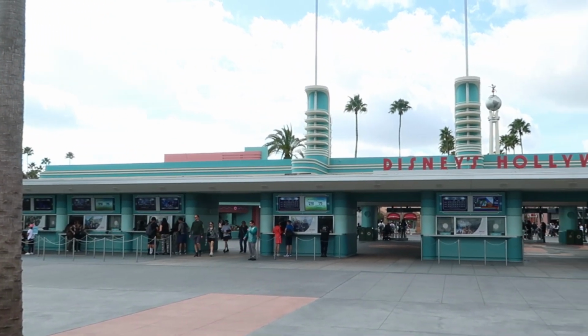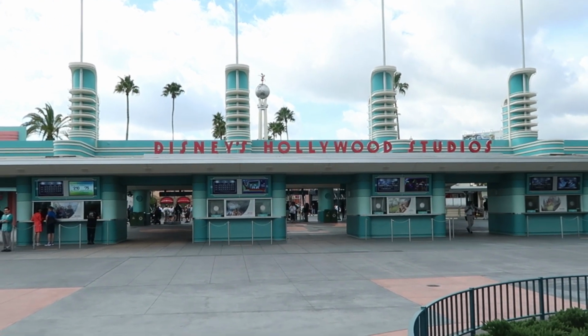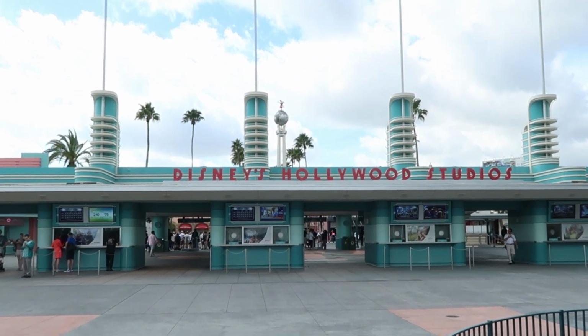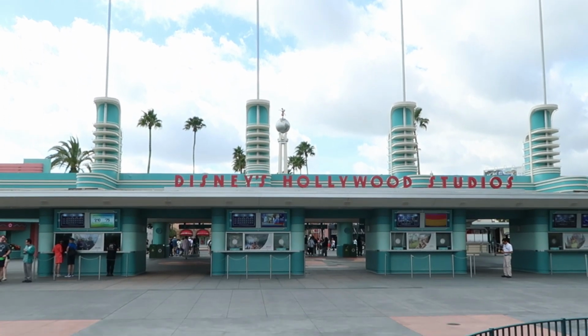That being said, it is seriously such an easygoing morning here in Central Florida. Very low crowd levels going inside of Hollywood Studios. You can even see the little flags blowing in the wind. So a nice little breeze this morning.